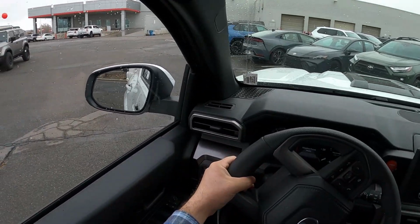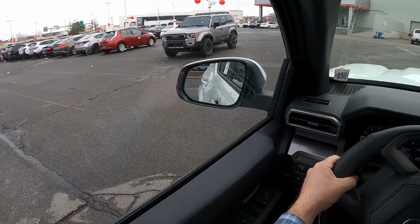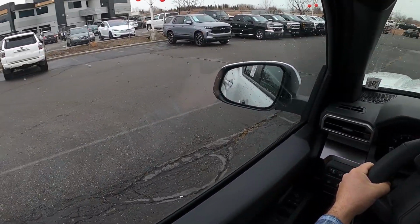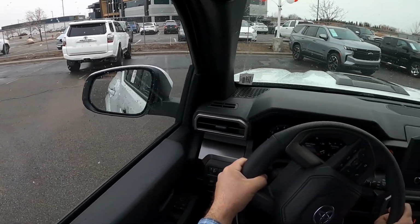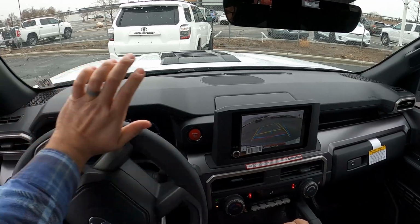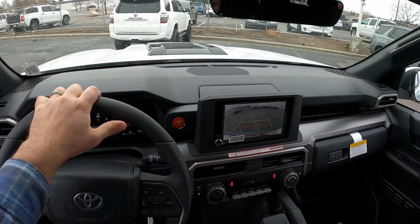I know I'm not technically doing a full circle here. I might just not have enough space in the parking lot to do a full circle. But I mean, it's not bad. It's pretty typical for a truck. We'll see how that compares to the Torsen.